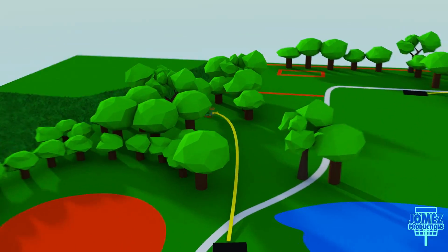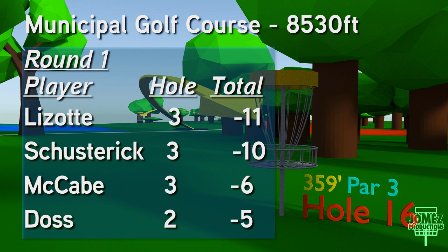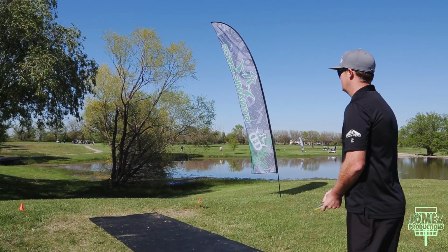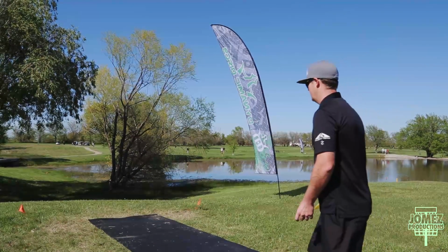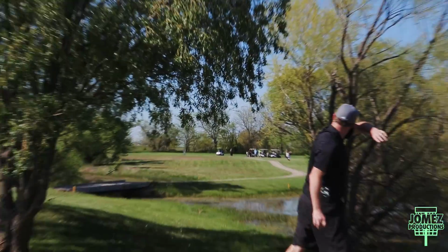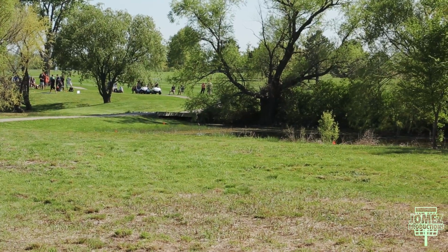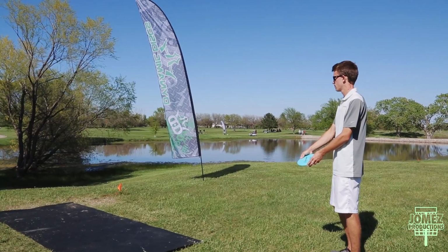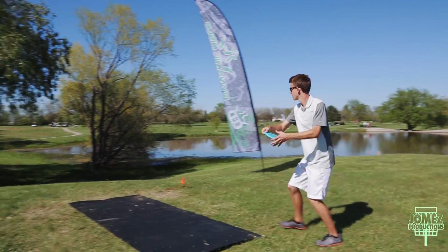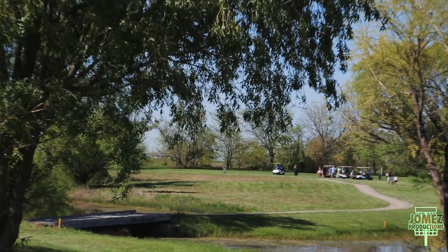Hole 16. 359 feet, par 3. This one's kind of a tricky look. Yeah, this one, the branches right off the tee box give you a little bit more to think of. Although you're probably not going to see any player hit them. It kind of gets into the back of your mind of keeping it a little bit lower maybe. I notice if I threw off the right side of the tee box that it's a little bit more of a straighter gap and I have more of a ceiling to play with.